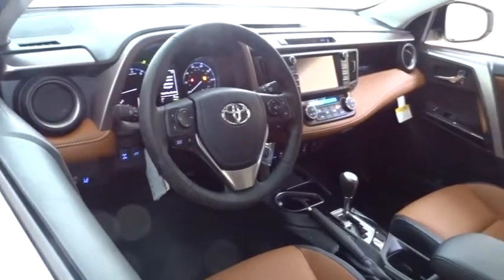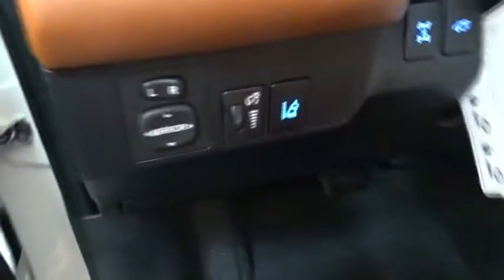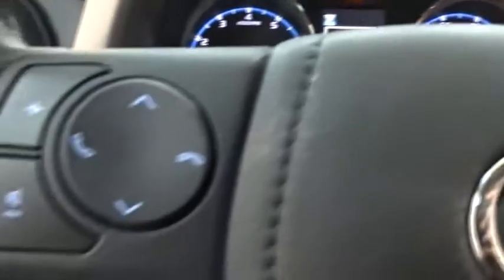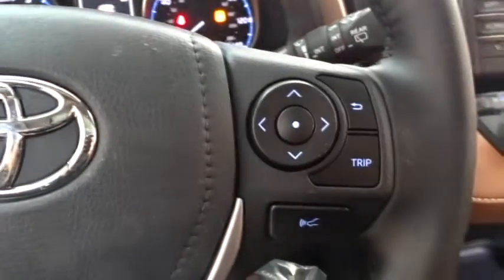Traction control, power liftgate, anti-lock braking system, all-wheel drive, steering wheel audio controls, navigation system, backup camera, keyless entry, lane departure warning, stability control, Bluetooth, leather-wrapped steering wheel, power steering, adjustable steering wheel, cruise control, four-wheel disc brakes, auto-dimming rearview mirror, keyless start, rear defrost.